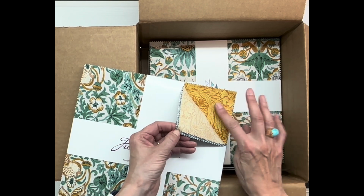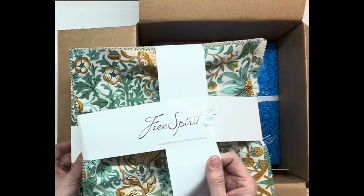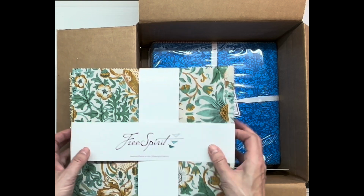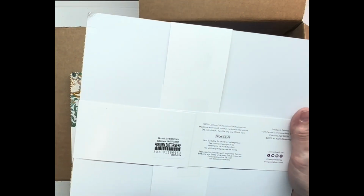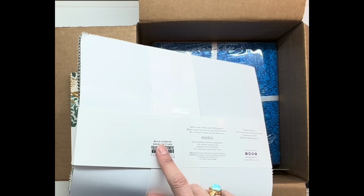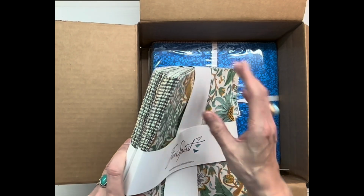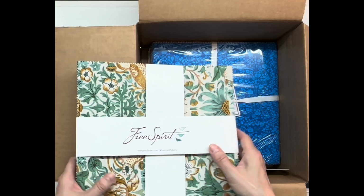Wow, look at that. That's so pretty. It's got like a little flower on it. Okay, well, I got 2 of these, and these are FreeSpirit fabrics. What's the colorway? Buttermere. Morris & Company Buttermere 10-inch squares. Those are beautiful. Can't wait to do a layer cake project with that.